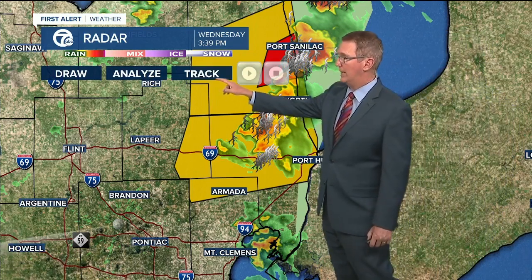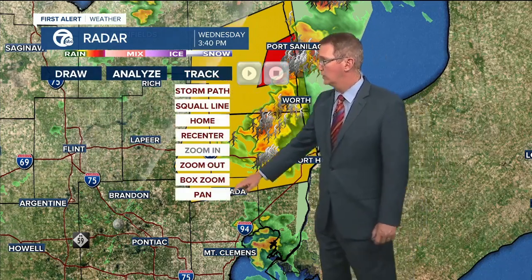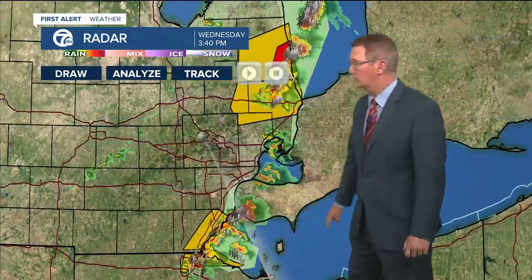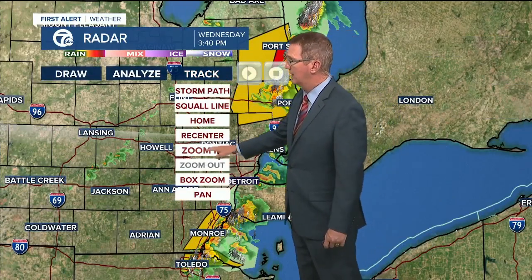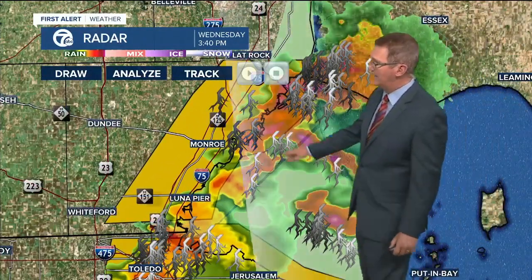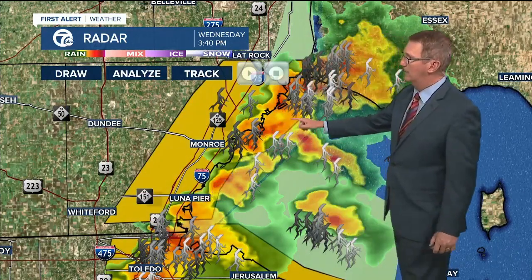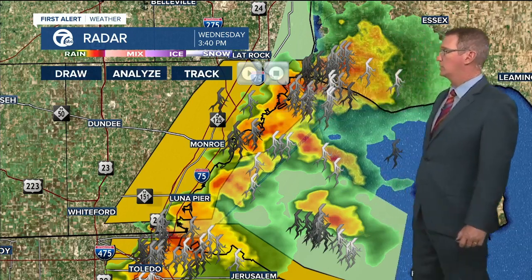And then if we go farther south, there's some better news, it looks like, in Monroe County. So we'll zoom out first of all and take you a little farther south and show you what's going on here. In Monroe County, things are moving fast enough that it looks like they're really getting improvements now. I told you a little bit ago it was I-75 and Telegraph Road area, and now it's just along the shoreline here, Luna Pier up through Stony Point and then up here toward Newport. So it's moving out to the east, northeast pretty quickly.